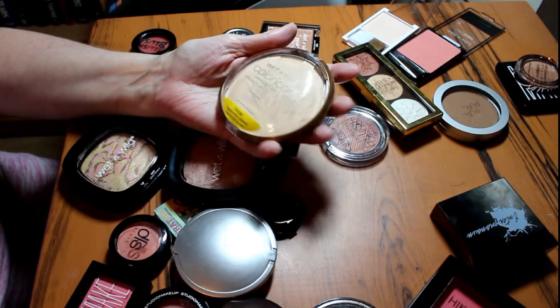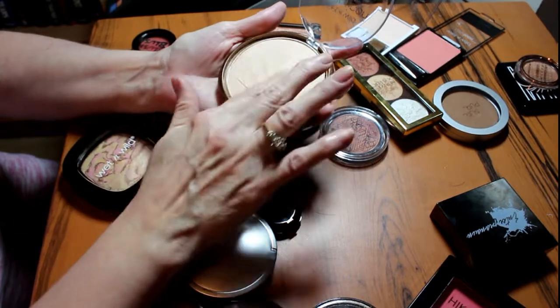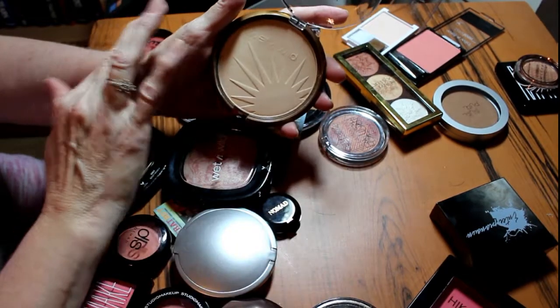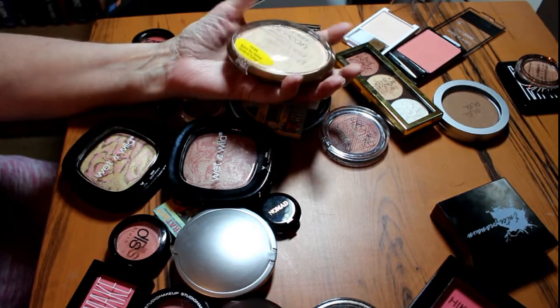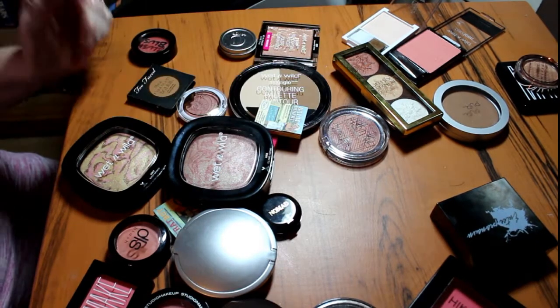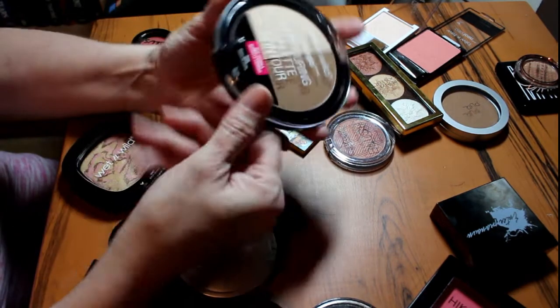I'm going to keep this Reserve Your Cabana. I think it could end up being a decent setting powder. Yeah, it blends in with my skin tone really nicely, so I think I might move this to my powder drawer. And I'm not going to be decluttering my powder drawer because there's not a lot in there.